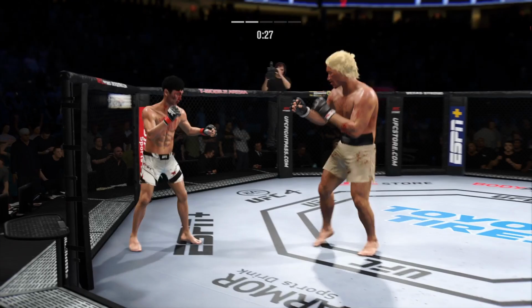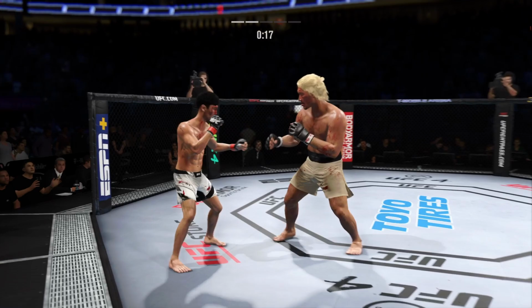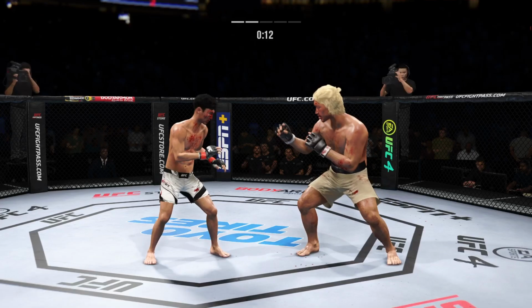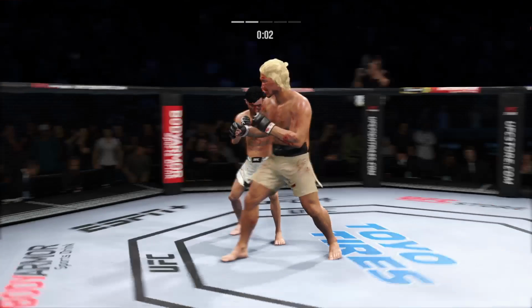Well, he's doing a nice job here blocking these shots. The chin is tucked, the hands are high. Pretty good job defensively thus far. Great job defensively. He's seeing everything coming. That's a nice strike. 10 seconds remain in round two. Single collar tie here. 10 minutes in the books.